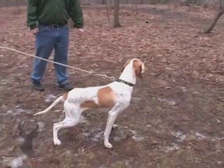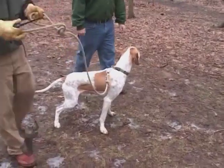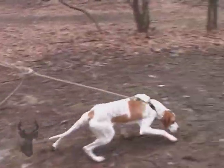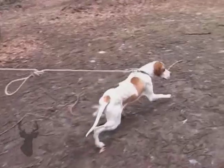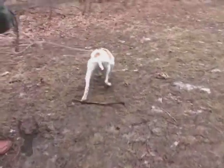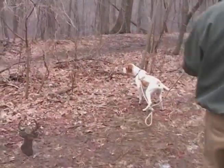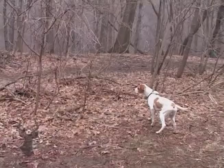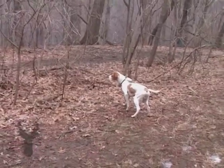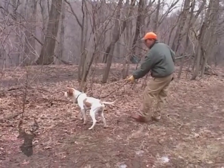So what we're going to do is try to lead the dog in, find that scent cone, and observe the dog. As soon as they scent on it, then we're going to tell them to whoa. Yeah, good job. Find the bird, find the bird, find the bird. Whoa. Good job. Whoa.